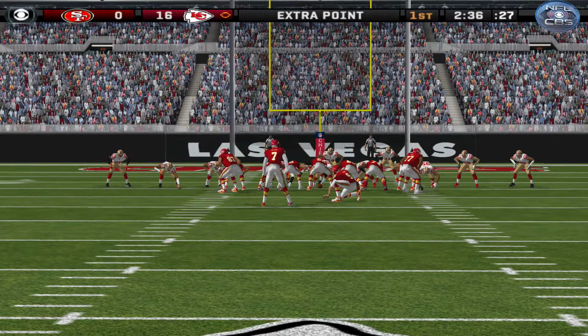Capitalize on good field position, get it into the end zone. Yeah, you got to convert opportunities like that into touchdowns. And that time, they did it with authority.